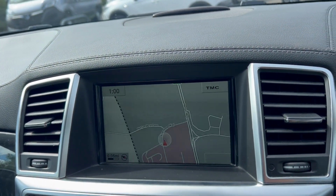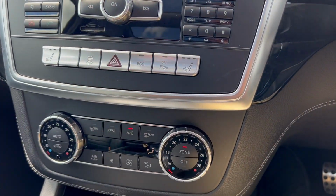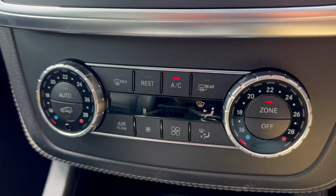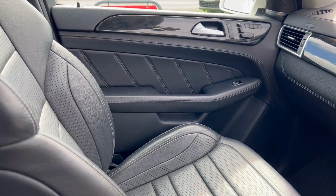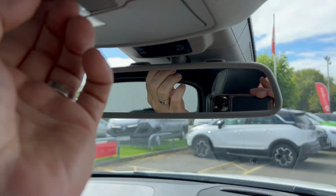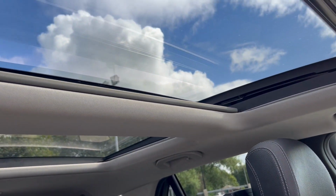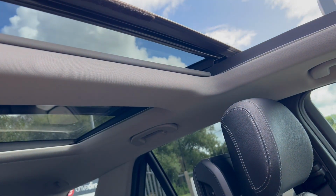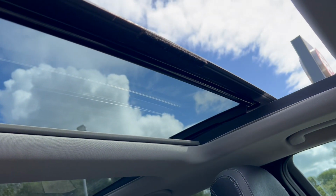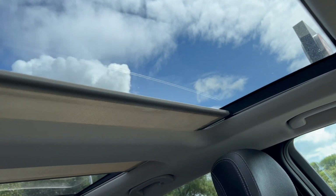Right, so we've got your sat nav, all your usual bits and pieces that you would expect, and you've got cameras there as well. 360 camera, I'm not sure how to put that on again. Heated seats, etc. and aircon, and all your usual bits and pieces that you would expect from this vehicle. So yeah, absolutely beautiful, and a nice double sunroof as well, which all seems to work absolutely fine. And what a beautiful day it is today for it as well. So yeah, no problems with the operation of that. Oh, we'll put that back. And the blinds seem to work fine as well. No problem with the operation of the blinds. So all looks good there.